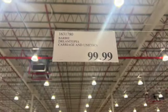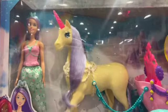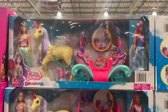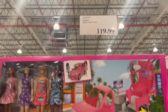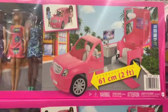Sorry, you can see my reflection. Hi. And of course, we've got Barbies here, carriage and unicorn. It's $100. Oh, and you've got the little Barbie as well. Very sweet. And Barbie limo party set. I think it comes with four Barbies. The whole car opens up, TV, Esky, 61 centimeters.